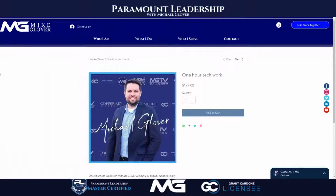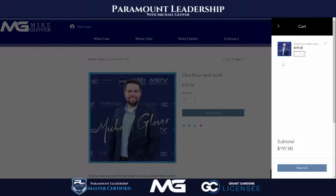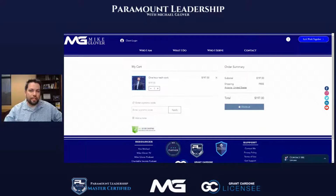I'll give you a little fuller screen here, but they're able to see exactly, maybe I need a few hours, maybe I need just 1 hour, and then I can add it right here to my cart. And then it's added to the cart. It looks pretty seamless. I can view my cart, and you can see exactly how that looks. Secure shopping, SSL certificate, right? I can enter promo codes. You can also do your own stores through Shopify or other online retailers. But this right here is through my Wix website where I provide services and even packages.